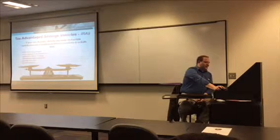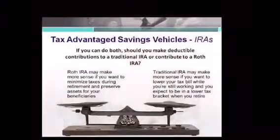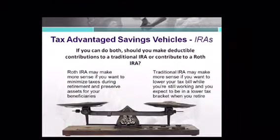So this is a general question that everybody always asks me. If you can do both, should you make a deductible contribution to a traditional IRA or contribute to a Roth IRA? And a typical answer is it depends, because it does depend on your situation. It depends on lots of things. As a general rule of thumb, I like tax-free growth. And the younger you are, I think a Roth is the way to do it.